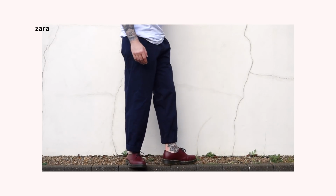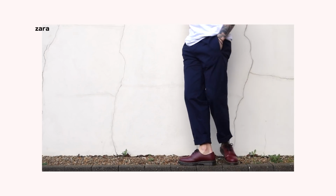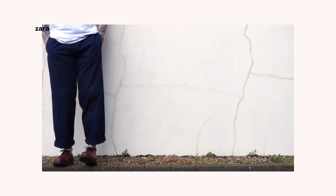And now, teaming these up with the Doc Martens and navy, and it's just nice. I love the fit of them. The drawstring detail is really nice as well. Picked these up in a size medium.